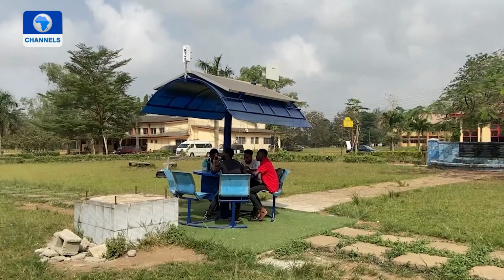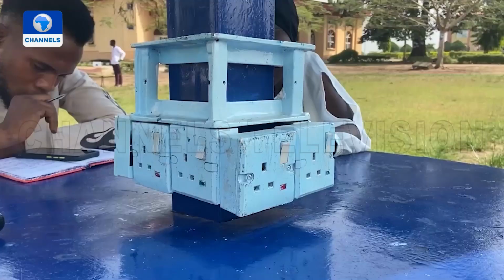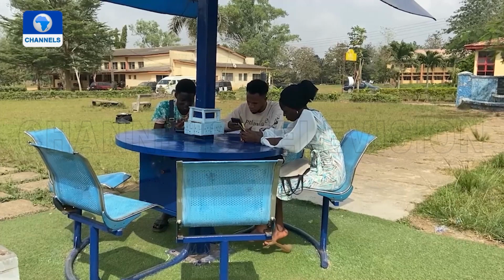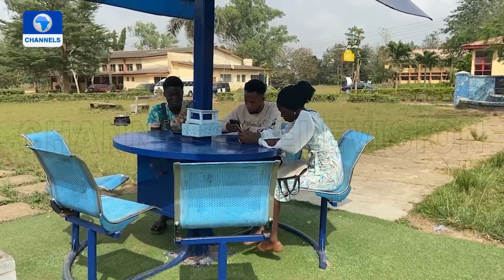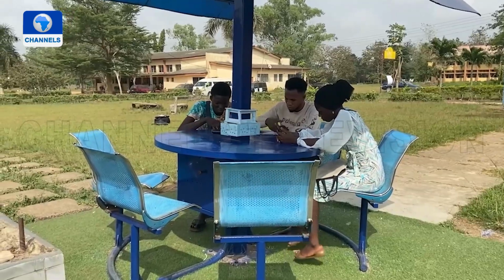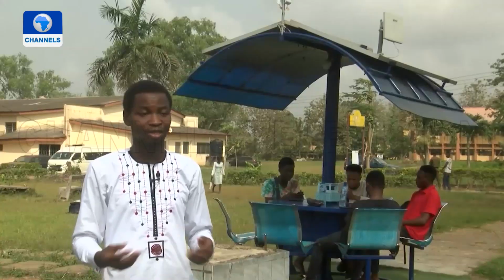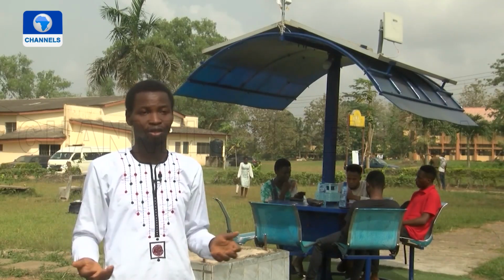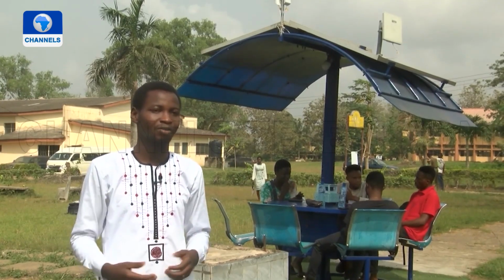Solar Poacher gives you three things: power, internet, and a space to work. And then from my experience of issues with how to power my laptop, Solar Poacher was able to solve that completely. And students can come anytime, any day, and use the workstation. They only need to do one thing: book the workstation ahead of time.